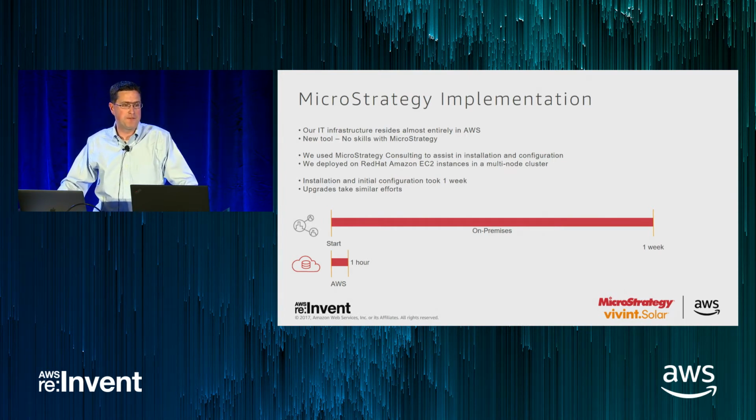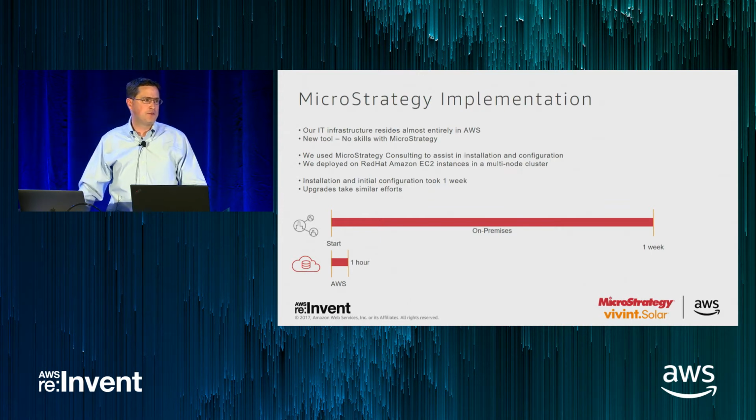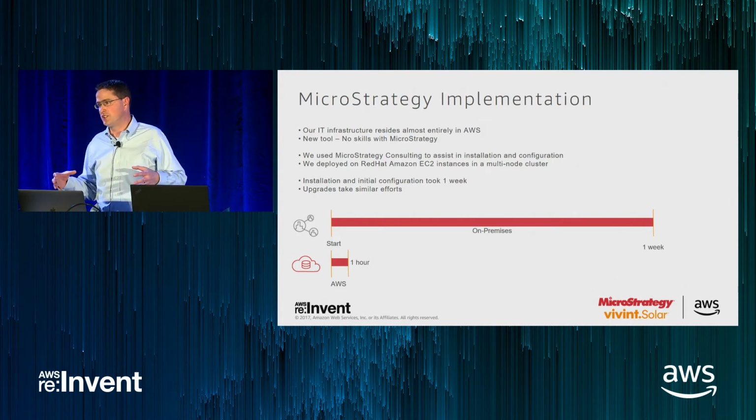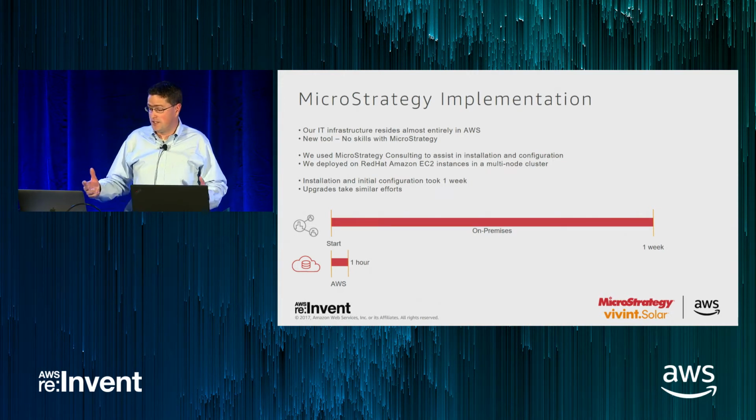Very successful engagement. But for us, as a business intelligence team, we were small. We didn't want to learn how to manage a tool like that. We saw how complex it was. And we didn't want to build our expertise in the infrastructure of MicroStrategy. We wanted to hone our skills in delivering quality business intelligence to our customers.